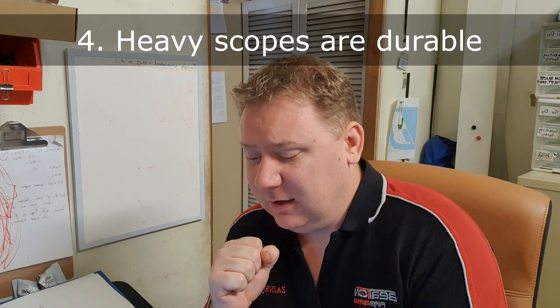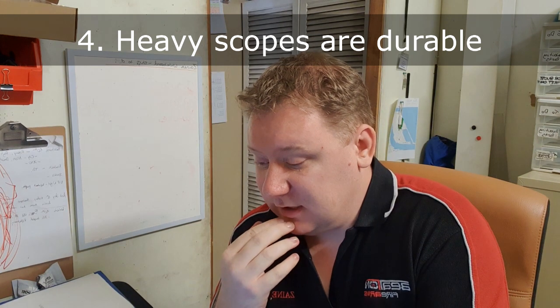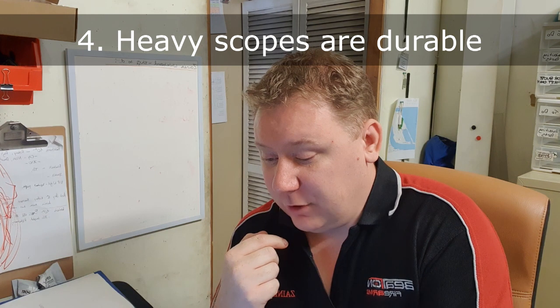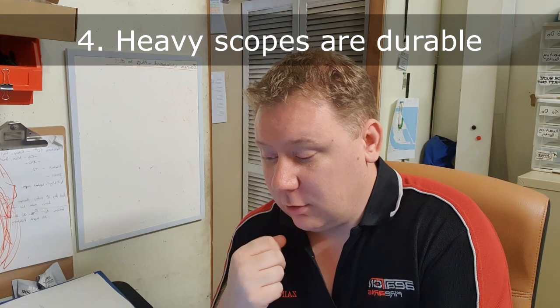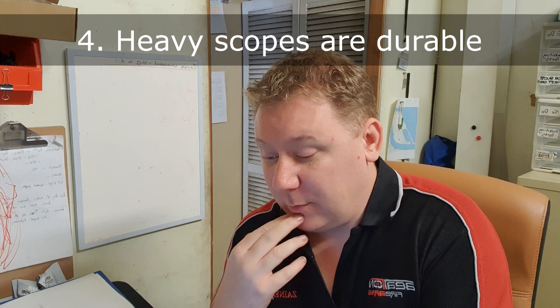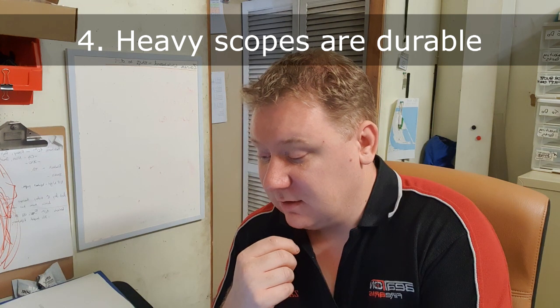Point number 4, a heavier rifle scope is a sign of durability. No, not necessarily. Another common misconception that seems logical: the heavier something is, the more durable it is, right? Most people think of a huge truck compared to a little compact car, but obviously the truck can take a lot more of a beating. But recoil energy on a rifle is different. It doesn't like travelling through a dense mass.